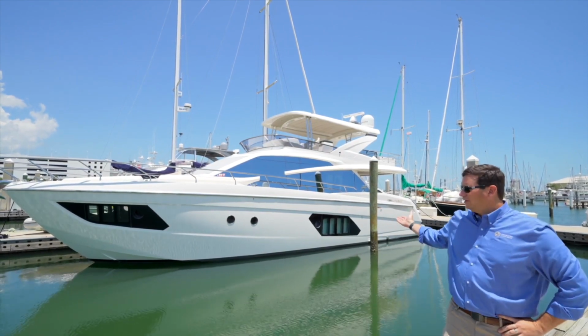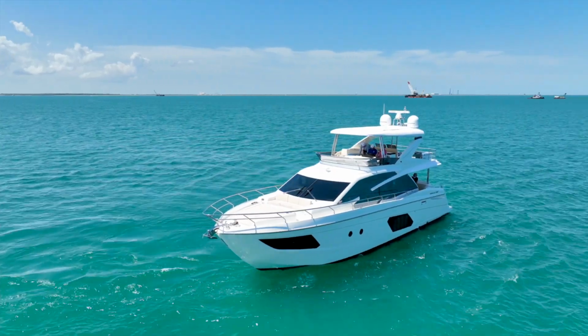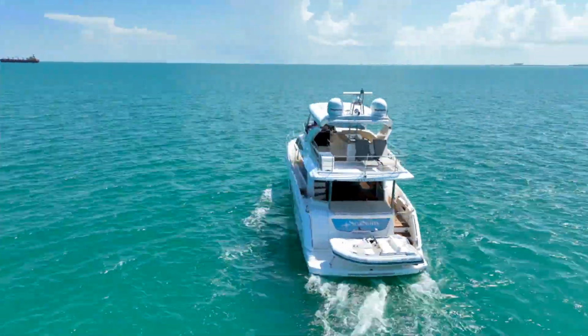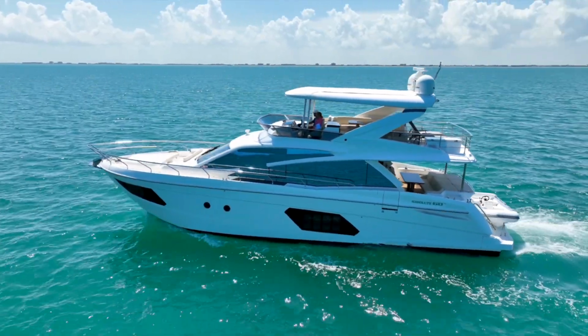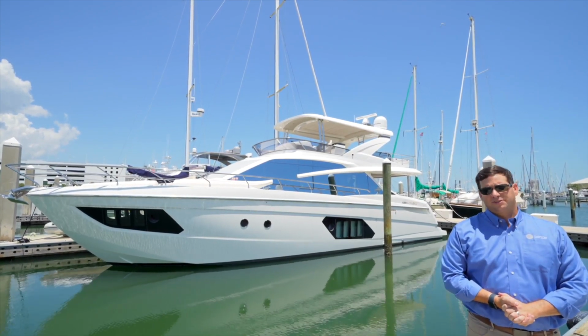We're here to take a look at the 2018 Absolute 60 Fly 4 Seasons. This is a very special boat that I'm proud to list. It's a very unique layout of boat for a 60-footer with a 4-stateroom, 4-head layout, including the transom crew quarters. The boat itself is very voluminous throughout, with a ton of interior volume compared to other boats of its size.